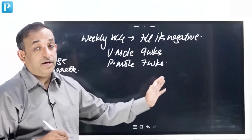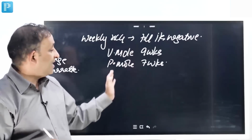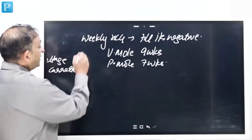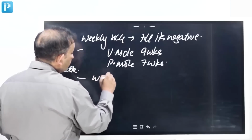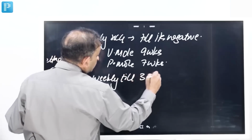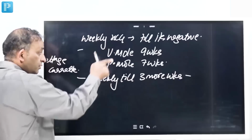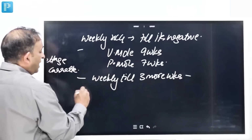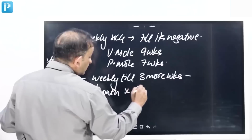This is the one which is the Royal College and the American College recommendation, when the vesicular mole and the partial mole would come down to its normal values. After they are normal, you will still do weekly till 3 more weeks. Another 3 weeks you will follow up, even though it was negative at 9 weeks, for example, and then once in a month for another 6 months.